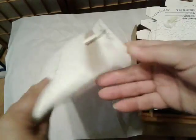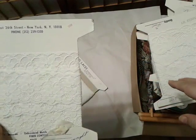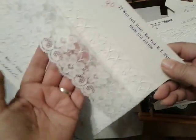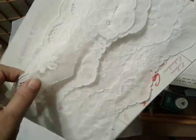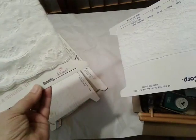I hadn't had a chance to look at it. The prices on these are definitely old. Per yard, 90 cents per yard. Neat. Oh, 13 cents a yard, definitely old. 3 yards left, maybe. I'm not sure if I can trust those.